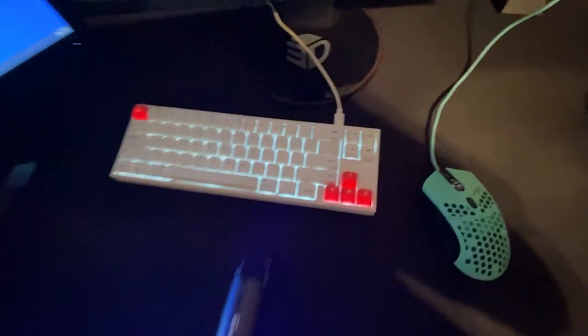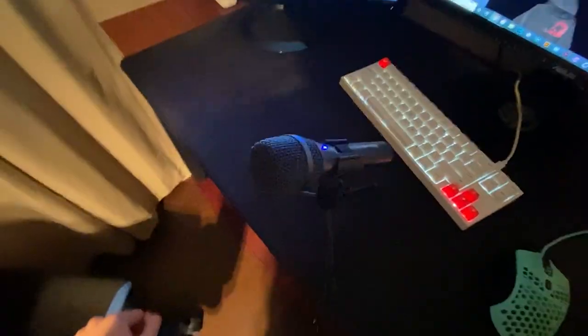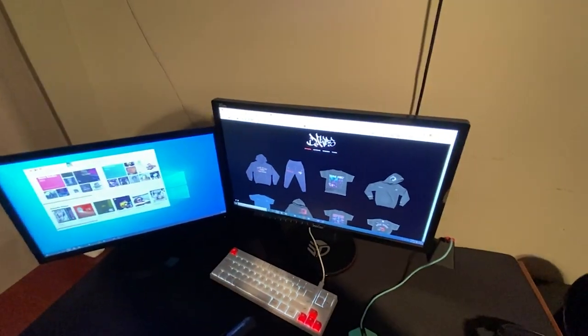Glorious triple XL. It's the PC right there. I believe that's a Ryzen 7 2070 Ti. Over here we got the Ninja Mouse. We got this is like a Ducky Amaya Pro or something like that. We got the Audio Technica 2005. We got the two monitors.